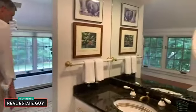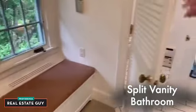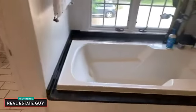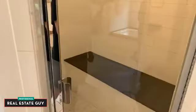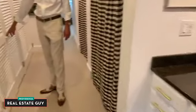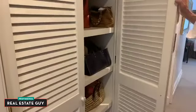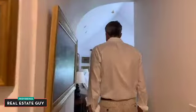Vanity for him. Soaking tub, nice oversized shower stall. Second vanity. And then additional storage. Dressing area. Really beautiful master suite.